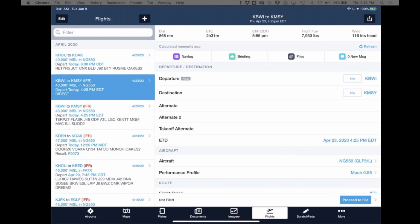Yeah, that's a really important point about making sure to refresh your flight plan if you planned it ways in advance. Once you come back to it, it's not going to have the most up-to-date information unless you refresh it, or if you change any of the details of the flight plan, then it'll automatically refresh. But obviously that's critical for getting the most up-to-date information.